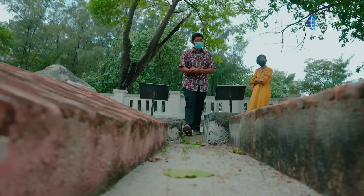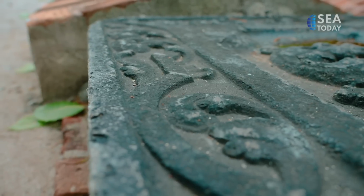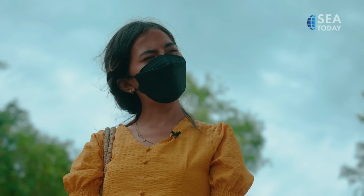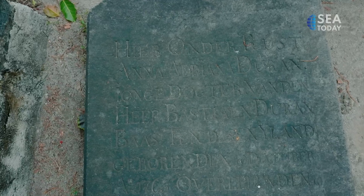There are probably around 50 graves here, but most of them were destroyed. As you can see, a few of them survived. Many people died of malaria at that time. Up until about the year 1880, nobody knew that the mosquitoes inhabiting the swamps transmitted the disease to humans.